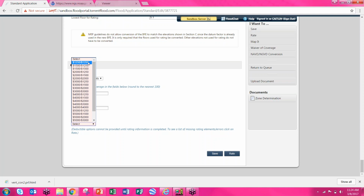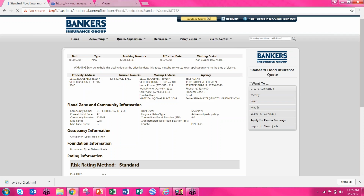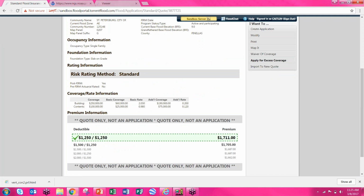So in my case, the mortgage company will not allow more than the $1,250, and that's all the insured wants anyway, so we're going to go ahead and select that limit. So as you can see, this gives you your general overview of your quote, your flood zone, and your occupancy information, and the coverage limits you requested. And here's the information there.